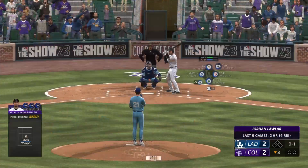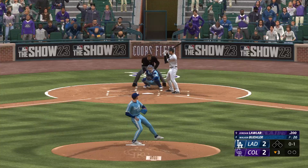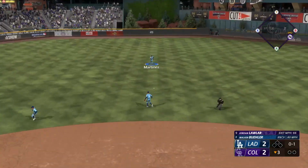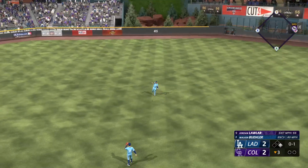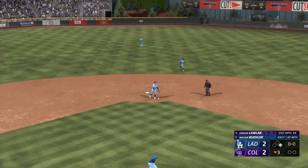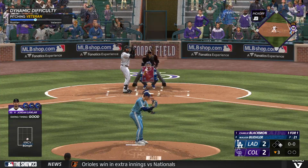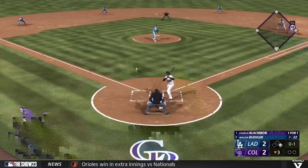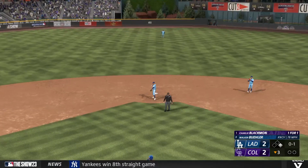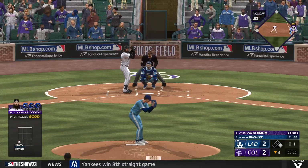Well, after scoring runs, this is where you're looking for that shutdown inning. Get that hot team back in there to swing the bats. Back to the mound. And it gets by him. Lawler on at first. Nobody out.